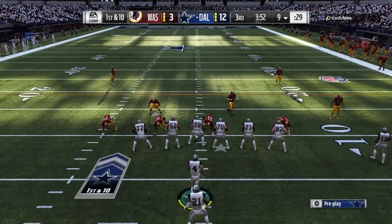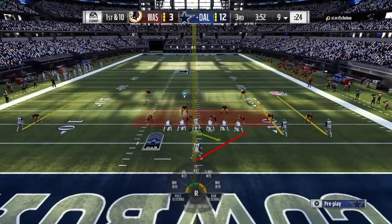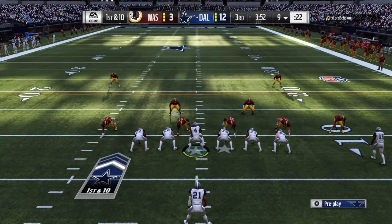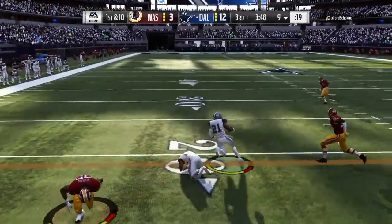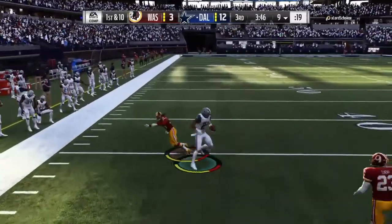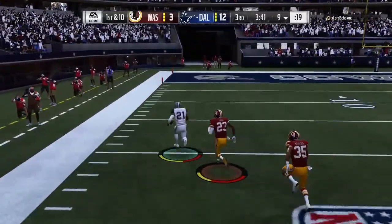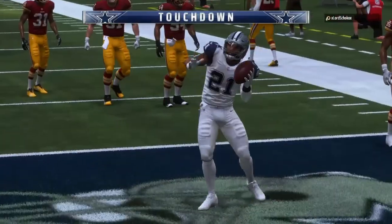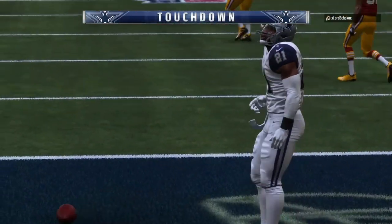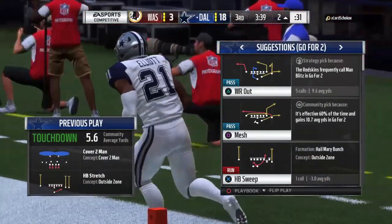It's coming now. Here we go, 47. Here we go, 48. They'll start the drive with Elliott. Shreds the tackle. He's got room to run past the 20. Touchdown, Cowboys! Ezekiel Elliott, 91 yards. And the Cowboys will add on to their lead.